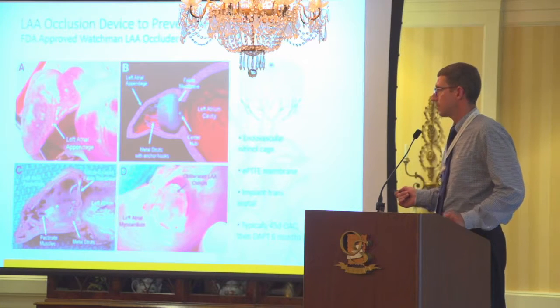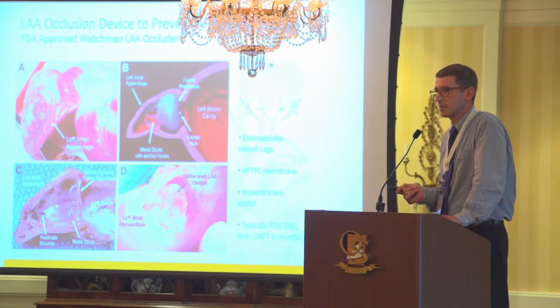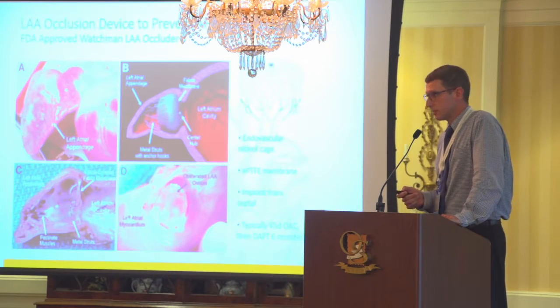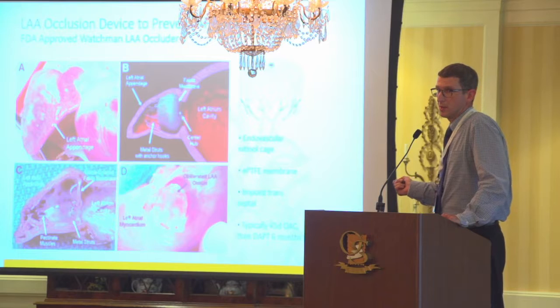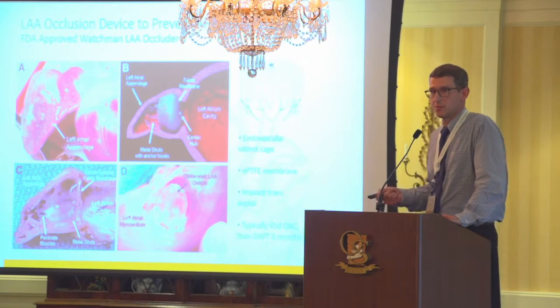So the next step is currently available. There is an endocardial device that has recently been FDA approved. Medicare covers it, called the Watchman device, which is basically, instead of cutting off or clipping the appendage from outside, a drain plug to seal the appendage from inside.